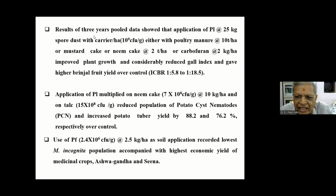If we talk about the 3 years data, this is again Bacillus lilacinus mixed with spore dust, 25 kg spore dust and carrier, and if we add poultry manure, mustard cake or neem cake, 2 tons, 10 tons and 2 tons on average, it improves plant growth and considerably reduces the gall index, meaning the root knot nematode index. And in brinjal fruit crop yield, the cost benefit ratios were 1:5.82 and 1:18.5. Again, Bacillus lilacinus with neem cake and 10 kg talc powder reduced the population of potato cyst nematode, golden, which is a problem in European countries and in India and many potato growing countries also, and increased potato yield by 88.2% and 76.2% respectively in 2 years.